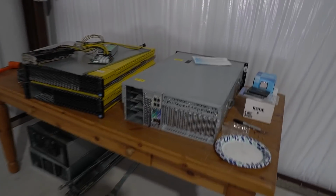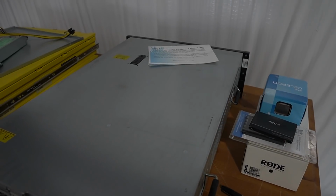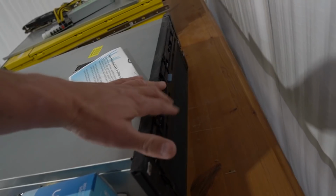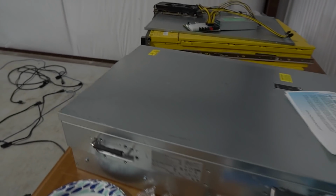Here's the servers. We have a DL580 that I've stripped all the power supplies out of. I got to order new ones. And this one we will be setting up as a CMC, a central management server, with all the goodies in the front here. We have 2, 4, 6, 8 2.5-inch drives that we'll be able to put in. We have some good CPUs in there.